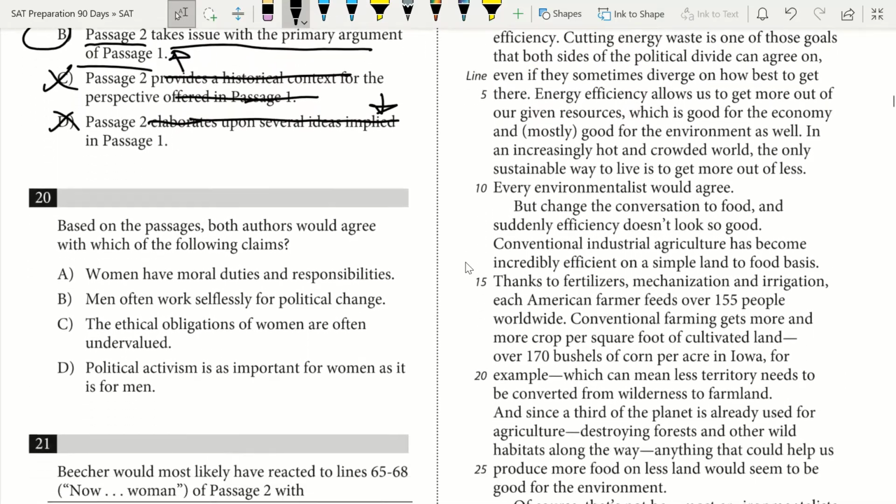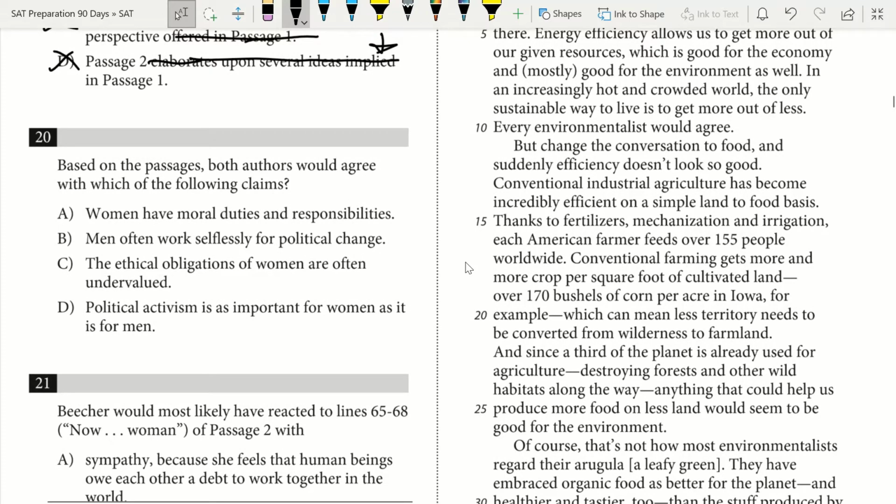All right, next up we've got question 20. So question 20, we say, based on the passages, both authors would agree with which of the following claims. Well, what they're going to both agree on here is that women have moral duties and responsibilities. They just disagree on how those moral duties and responsibilities should be carried out, with passage 1 thinking that those duties should be carried out through the home, and passage 2 saying those responsibilities and moral duties should be carried out wherever, just like a man would carry them out.